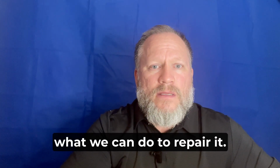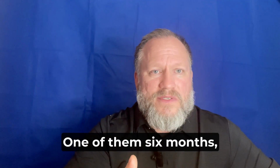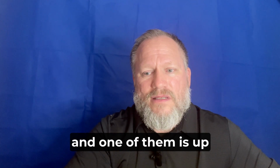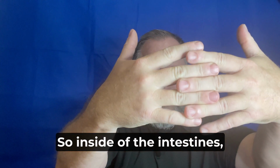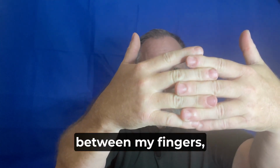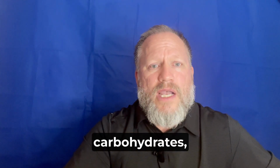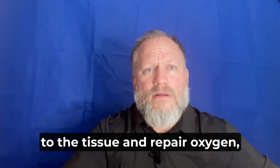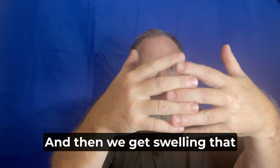repair it. Now, again, there's four types of leaky guts. Four. One of them is 6 months, and one of them is up to 3 years. And I'm going to actually put my fingers up. This is what I do in the office. Inside of the intestines, you have these little holes between my fingers, and that's what your nutrients and supplements, whether it's protein, fats, carbohydrates, get through, and they get to the tissue and repair. Oxygen, sodium, calcium, minerals, all those things. And then we get swelling that comes through there.